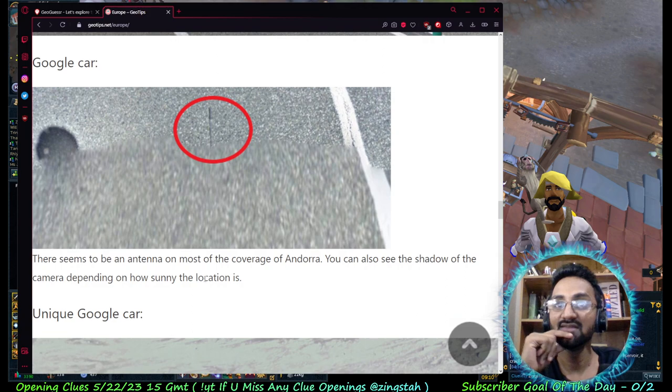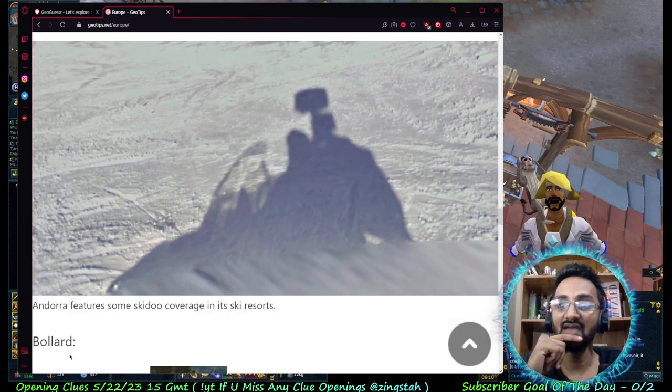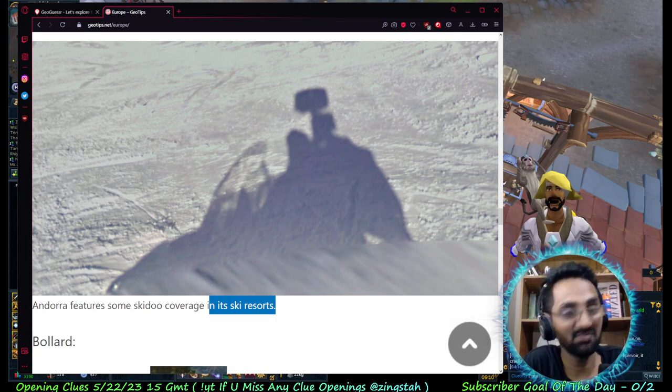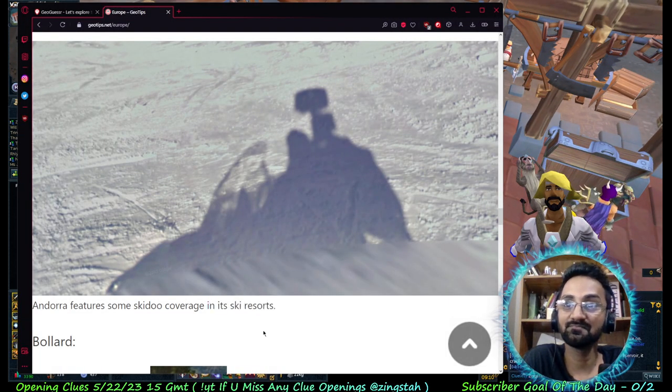Okay. There seems to be an antenna on most coverage of Andorra. You can also see the shadow of the camera depending on how sunny the location is. Andorra features some ski coverage in its ski resort. Oh, interesting. I don't think I've ever seen ski coverage on GeoGuessr yet. But we've just been playing easy, right? So easy would just be capitals. But okay.